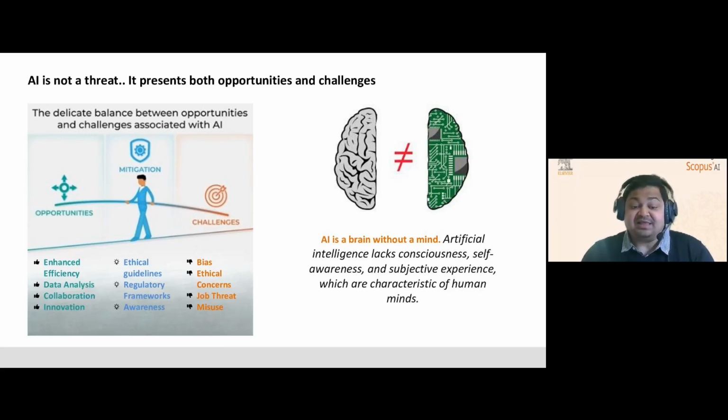Right. So, while there are challenges associated with AI, there are major opportunities as well. The issue now is that generative AI, the technology as such, is moving faster than higher education can respond through policies. Therefore, critical thinking and being taught how to think critically is more important than ever. I read it somewhere and it says AI is a brain without a mind, which simply means that it lacks consciousness, self awareness, and subjective experience, which are characteristics of human minds.